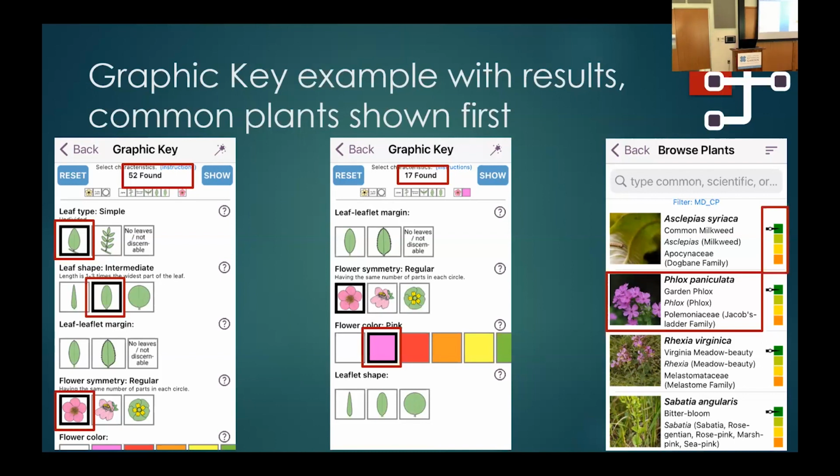Is number of lobes or petals somewhere? Because that would get you away from phlox to rexia or that sort of thing. Yeah, so the major groups like herbaceous dicots would include flowers in parts of 4 and 5. It's not always there, though. In this case, we use flower symmetry. So it won't always be there. Some characters we'd love to add, but some characters we just have as more basic. Yep. So it's a good question.